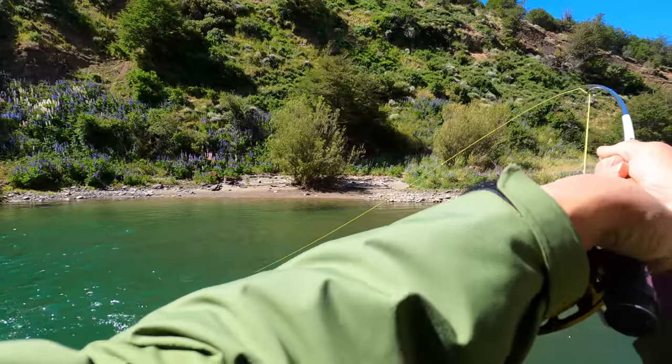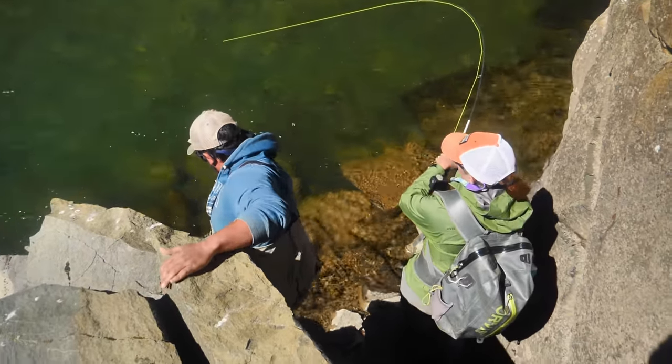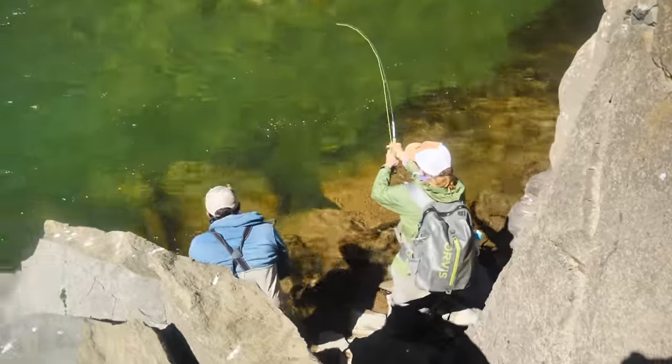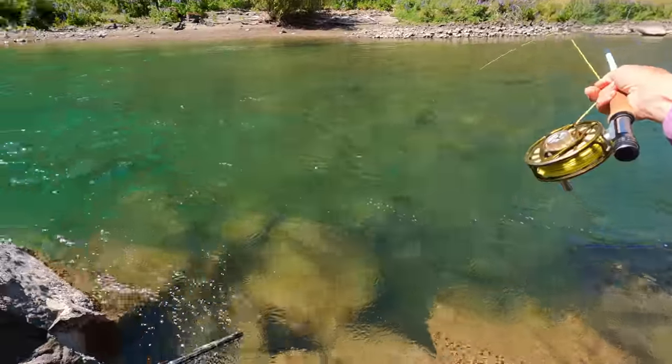Okay, so Evis, we're probably going to have to go around this. We'll see. Can I bring him back up? Let's just take our time here because he might come in. That's the hope. Come on, out of those rocks. Stay out of those rocks.